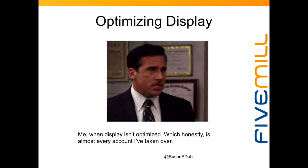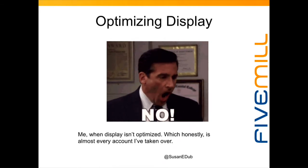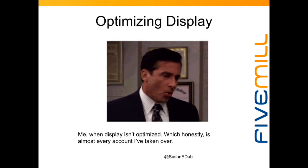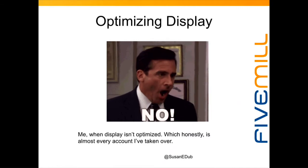They just set it up, they ran it, they never touched it, they didn't exclude anything, they didn't change any bids, and you just start going through and pulling the data and you realize why people are like, display doesn't work. It does work, but you have to keep your eye on it, you can't just run it.